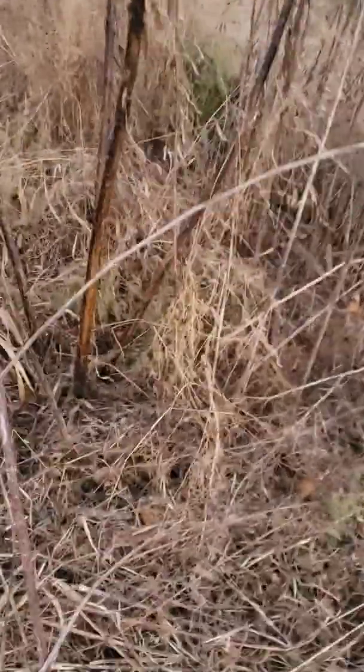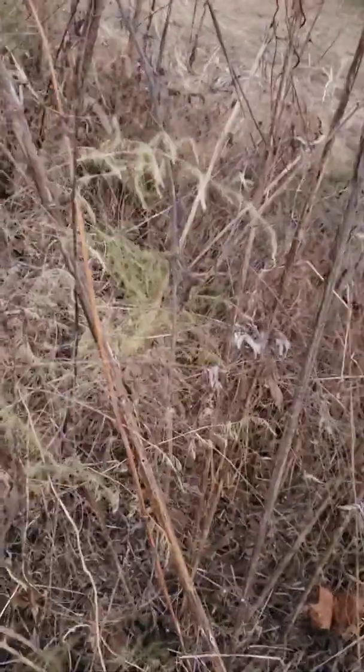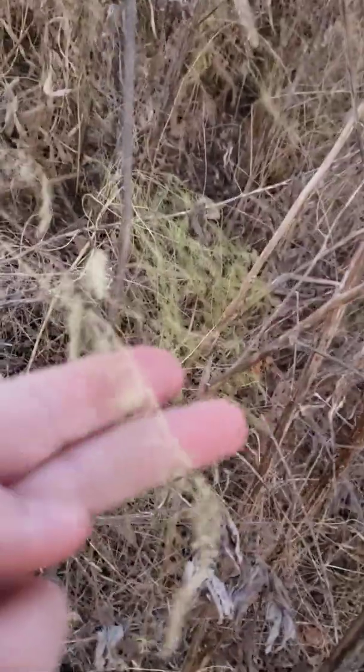But you can see in here, this stuff I'm going to have to cut out by hand because right in here it's mixed in. It grew in my asparagus patch. Here's the fronds of the asparagus. They're all over.